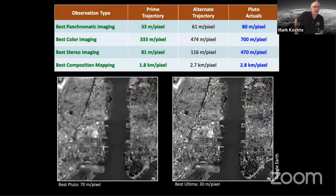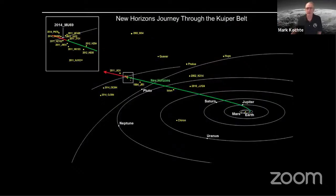Our planned trajectory is to put us closer than we did when we flew past Pluto. So we were hoping to get much better resolution images than we got at Pluto. And Pluto was pretty good to begin with.